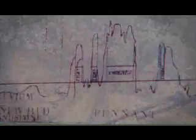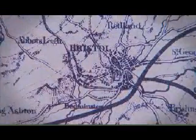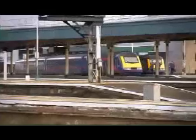From Box, the line runs down through the city of Bath, and following the valley of the River Avon, winds on towards Bristol. A short section, only 19 kilometres in length, with 5 tunnels, high embankments, and many bridges. Bristol Temple Meads, the end of our journey.